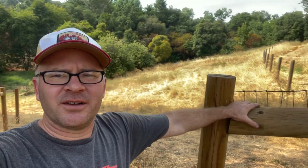Hey everybody, it's mid-August, and I'm here on my property in Newcastle, California, taking a final look at the field. The grading permit was finally approved. It took quite a bit longer than I thought it would. The greenhouse pad is going to be built right behind me here, and over there on that hillside.